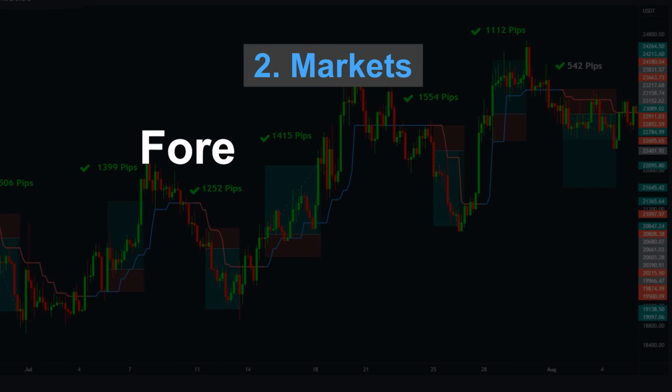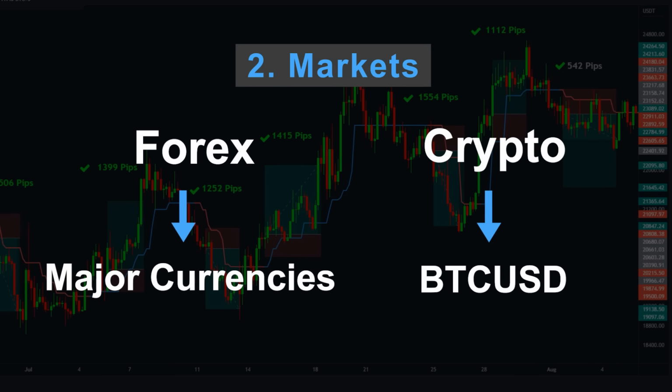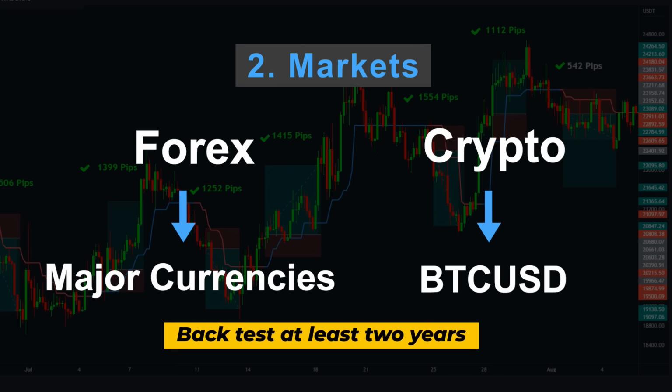I tested it on major currency pairs and a few crypto markets, and it seemed to work pretty well. In my opinion, it's best to stick to the Bitcoin and Forex market and 2 or 3 currency pairs. After choosing that, you must take a back test for at least 2 years. If it worked well in the past, there's a better chance it will work well again.